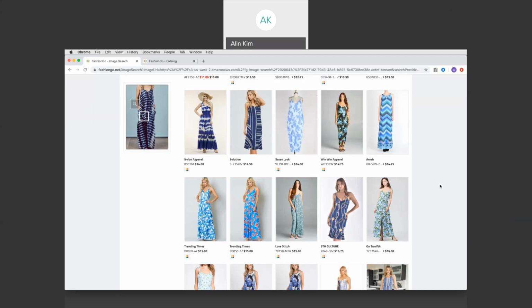But if you want customization in terms of packs and quantity, reach out to your vendor using the FashionGo messaging system, and I'm sure they would be happy to work with you. But yeah, that's another thing, it really, really never hurts to ask. Like, why not, right? If it's for your business, just go ahead and ask.